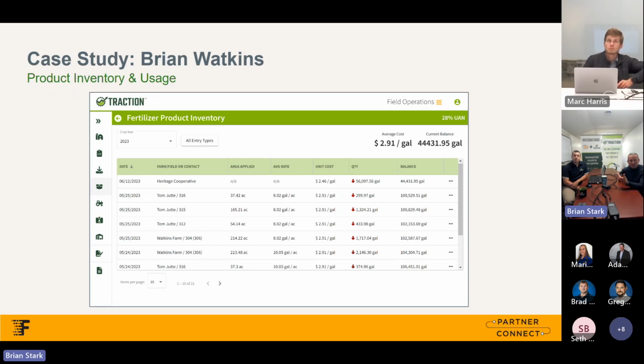And the other thing is tracking cost, right? Over time, you may be paying different amounts for different products, and there's an inventory approach within Traction that makes sense to keep track of these costs. So it's a big thing for us, these inputs from the supplier to our warehouse to a truck to the field to the planter or applicator, and then to the cloud and into our management and accounting system. So that's the inventory side.